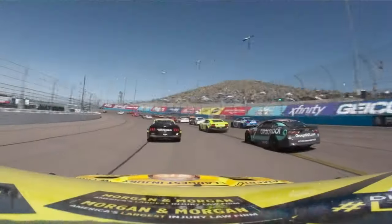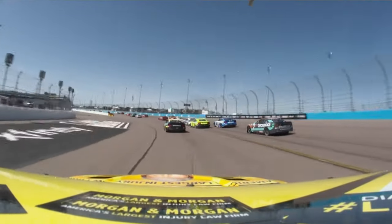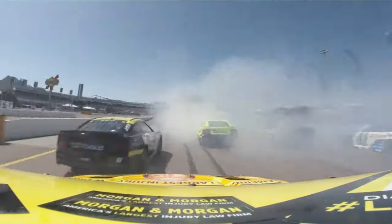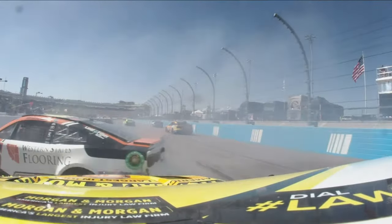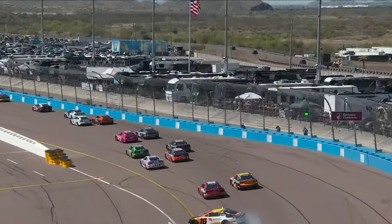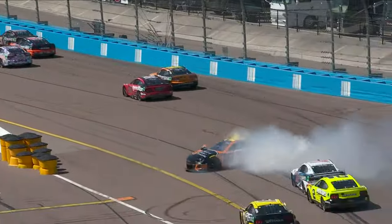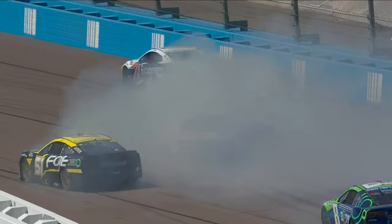Looks like a short day for the Morgan and Morgan onboard camera. Here's a look from Austin Dillon, and you're going to see him just nowhere to go. Watch this, in the smoke, boom, run right into him. Third race this year, Austin Dillon's been caught up in a wreck within the first five laps. First caution of the day for Derek Krause's spin.